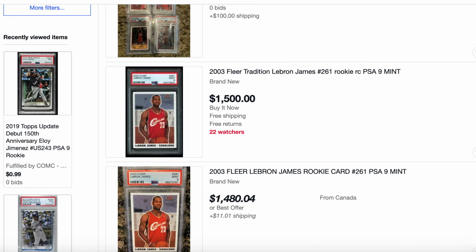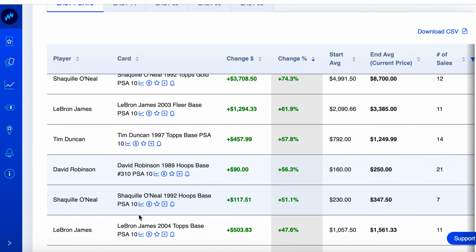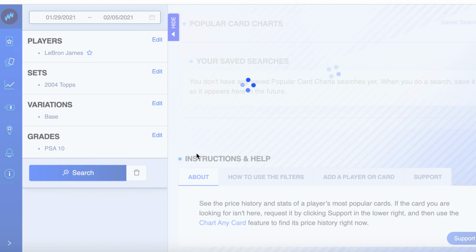Go Shaq. Now let's look at, is this the last one? Nope, one more. Another LeBron, 04 Topps base. This is a second year card for him. Woo, PSA 10 going for $1,561. Let's see where it started the week.